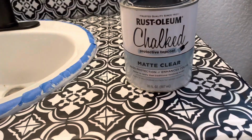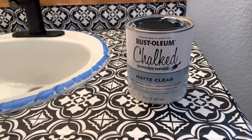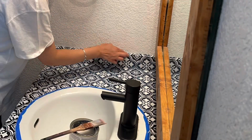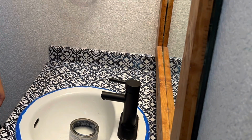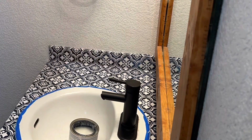All of the tile workers of the United States are cringing right now, but just let me have my moment of my art degree. But you could use polyacrylic. I'm not a fan of polyacrylic and what's in it, so I am using the Rust-Oleum Chalk Matte Finish.